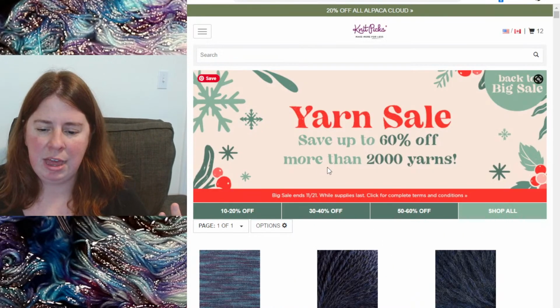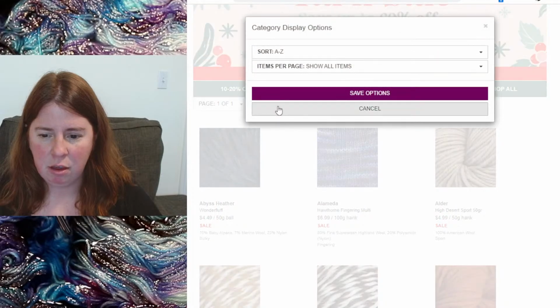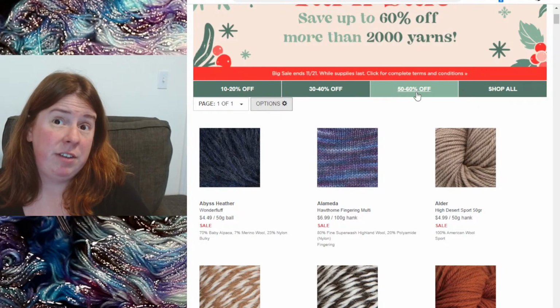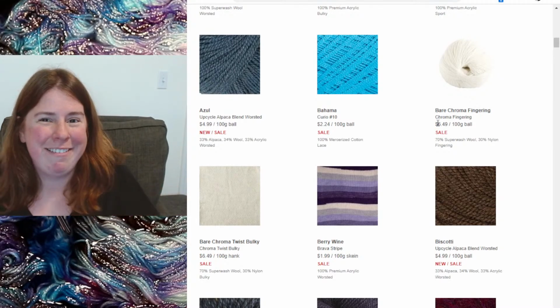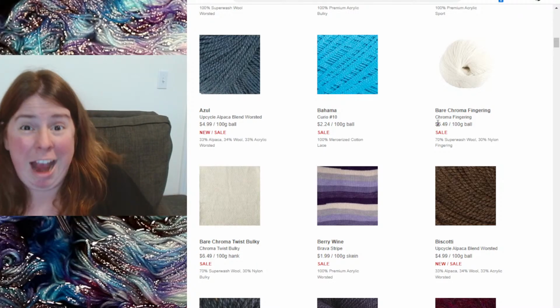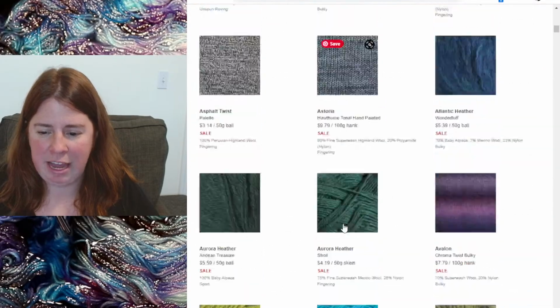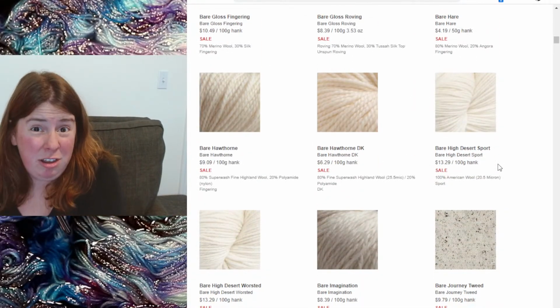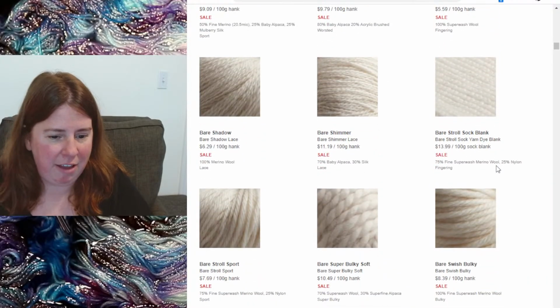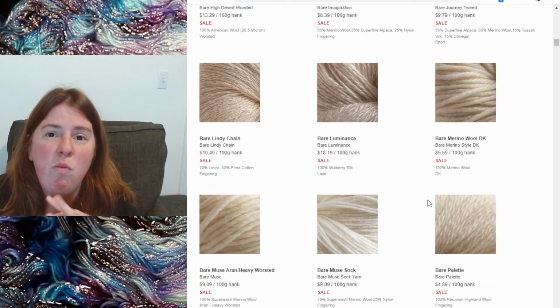And so one way that I search for this, whenever I'm looking for bare yarn options, I always sort by title. So I sort A to Z, and then I'm in the 50 to 60% off category here. Then I just scroll down into bare, because all of the bare yarn starts with the word bare, and so that's how I sort it. Similarly here, I think I'm already A to Z, and this is when I got overwhelmed, because pretty much every single bare yarn that KnitPicks has is on sale in some kind of capacity this year. So then what would I buy?